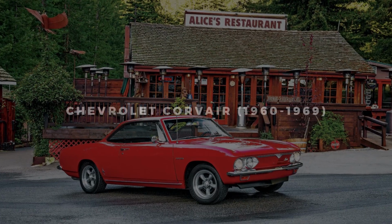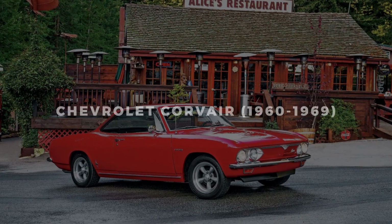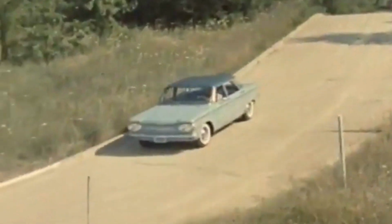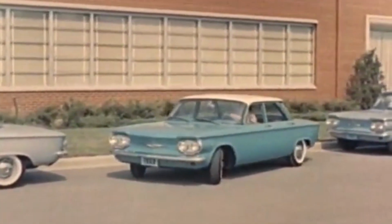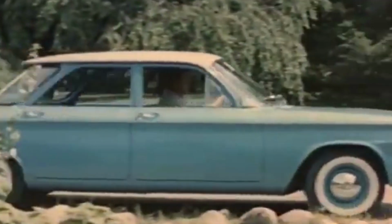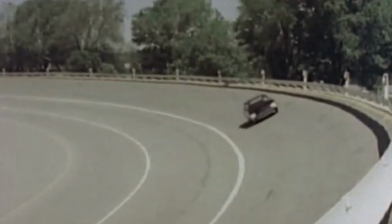Number 10. Chevrolet Corvair, 1960 to 1969. Now, that car actually looks amazing from outside, but don't be fooled by the beautiful outside design. While the Chevy Corvair resembled a proper cruiser from the 1960s, it's remembered as one of the hated American automobiles of the decade. This was primarily due to its unusual engine configuration.